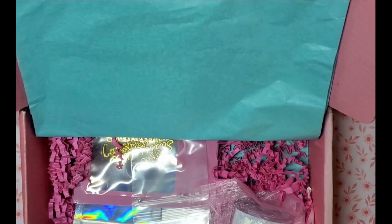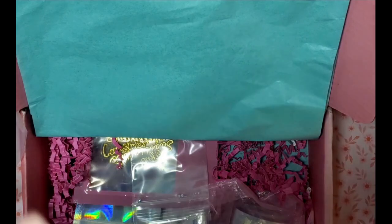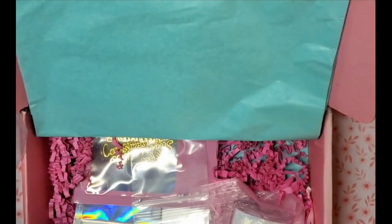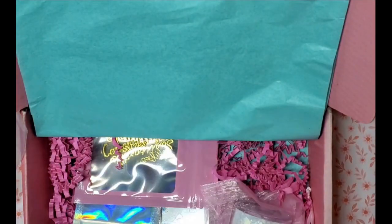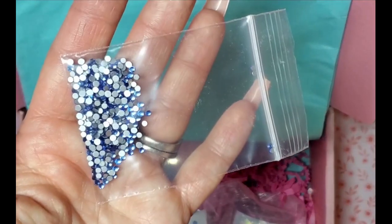And then we get this piece of nail foil here, and it's really pretty. It looks like a galaxy. It's blue and green and purple, and it's got the little four-pointed stars there. And then we get some really pretty blue rhinestones.